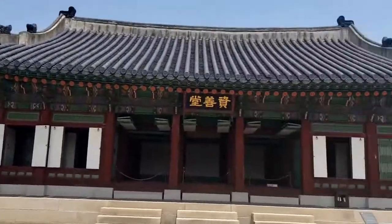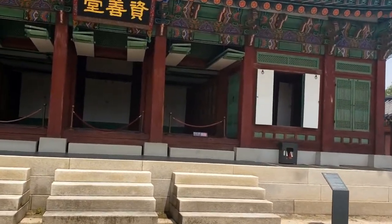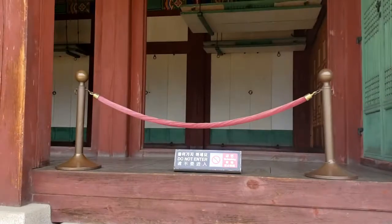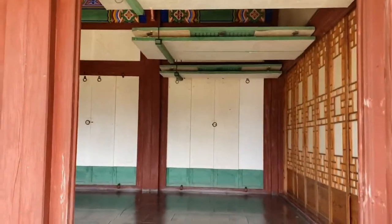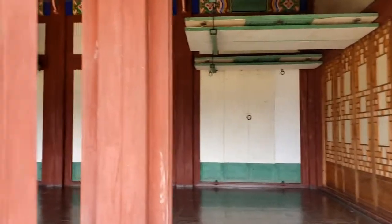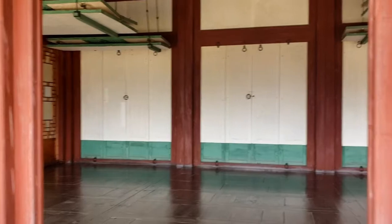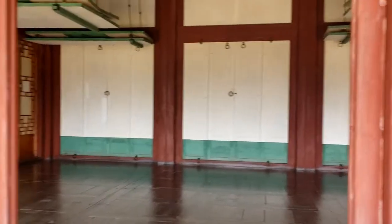I know I've said this before, but Gyeongbokgung Palace really is massive. It is huge. All right, so here we have the Jaesondong Hall. This is actually where the crown prince slash princess would stay. This would be their lovely little abode.